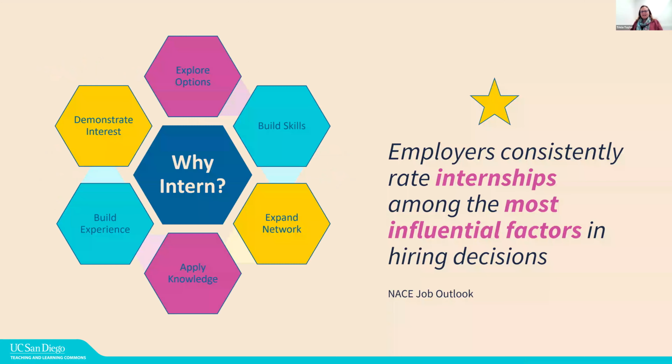All right, so getting started, you all are here, so I assume that you already find some value or think that internship opportunities can be of value to you, but I want to share a little bit about reasons for doing an internship. When I'm talking about internships, I am talking about going out and engaging in a professional setting under the guidance and mentorship of professionals within that field. Typically you're involved in some pretty substantive hands-on work, so you're getting hands-on experience in a professional setting under the guidance of a professional from that field.